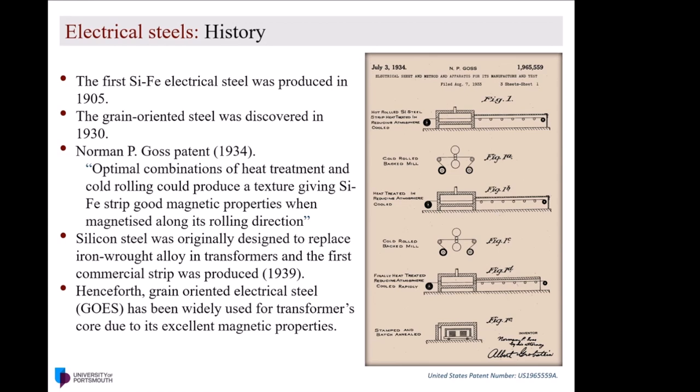Later, in 1934, Norman Goss patented it, and I'm showing the United States patent number here. It's very nice when you look at that patent, it's actually not much different from the way we write about thermomechanical processing today. What Norman Goss patented in 1934 said that if you have a good combination of chemical composition, along with thermomechanical processing and proper, suitable heat treatment, then you will get a texture for silicon steel that has good magnetic properties when magnetized along its rolling direction.